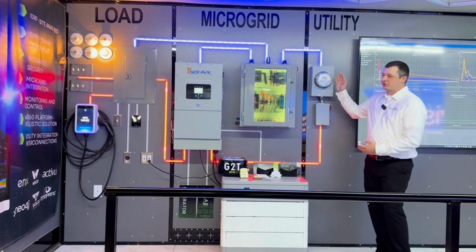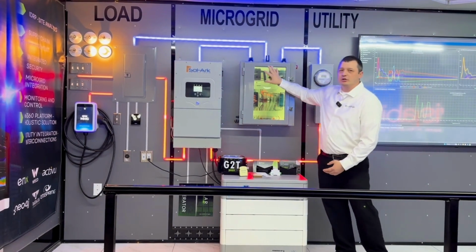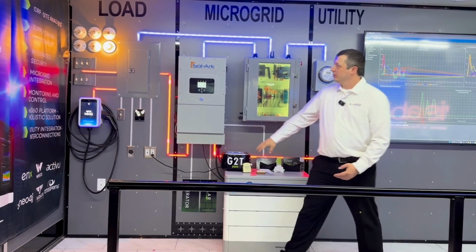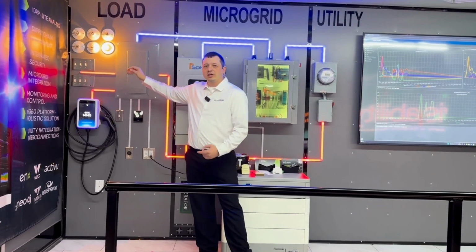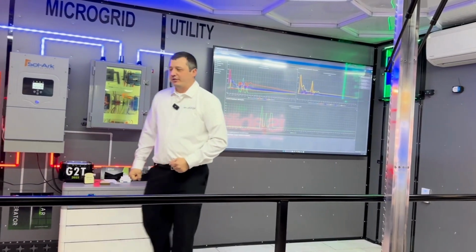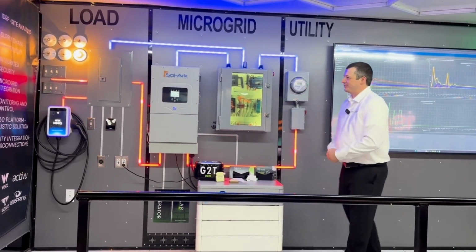As you can see here, just like we had in the van, we have utility, microgrid with our grid interactive controller, an inverter, and a battery system from our partners at Solarc and Lithion. And we have our loads. Our loads are our panels, EV chargers, an actual HVAC unit, and then we even have a toaster.